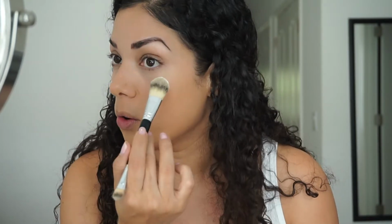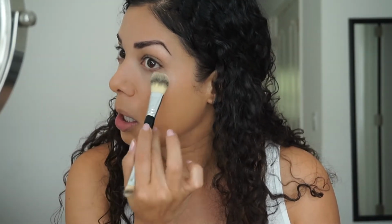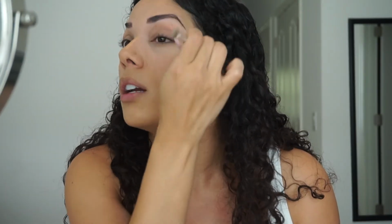Okay, once I have the concealer blended out, I am going to go in with my Mercier Secret Brightening Powder. I really do like this powder. I like the way it goes underneath the eyes, and it makes everything look nice and smooth. The only thing I don't like about this is that if you are planning on going out and taking photos, this has a really bright flashback and it doesn't look cute. For photos, this is not the way to go. But for every day, if you're not planning on taking any pictures, it's a really nice brightening powder.